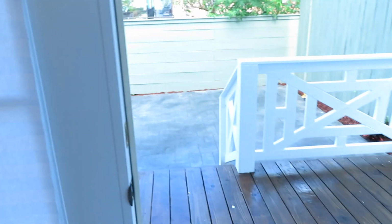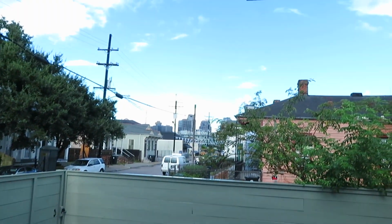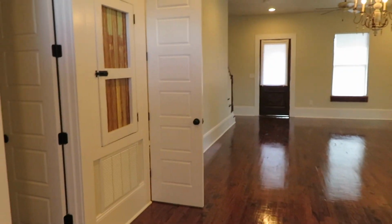Out back, we got a treat for you. So we got off-street parking, a little back porch, and there's some skyline views. I'll show you from the upstairs, you can see even better.